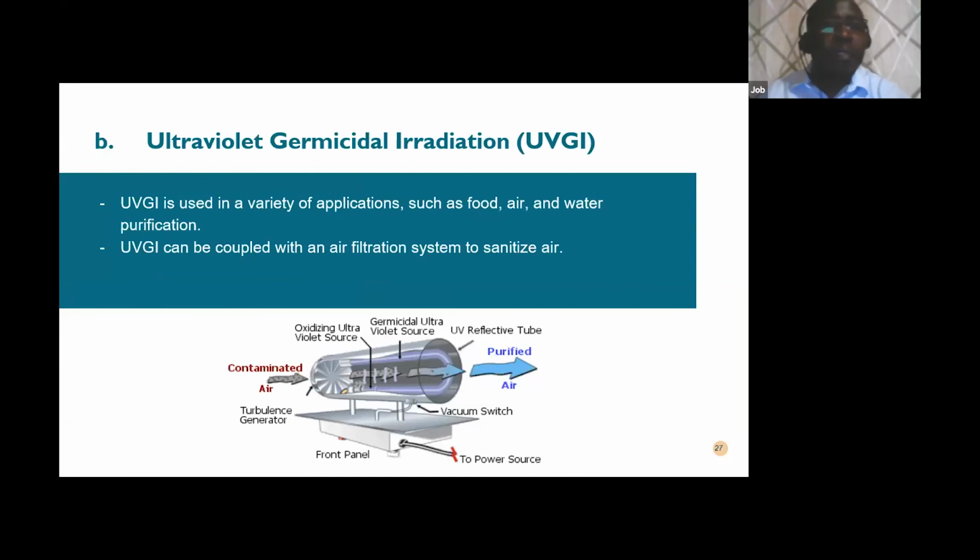UVGI is a disinfection method that uses ultraviolet C or UVC light to kill or inactivate microorganisms. UVGI devices can produce strong enough UVC light in circulating air systems to destroy bacteria, viruses, molds, and other pathogens.